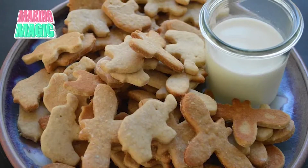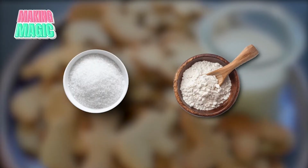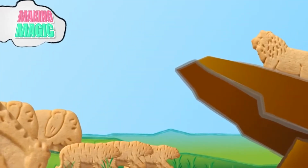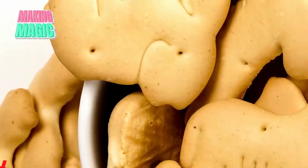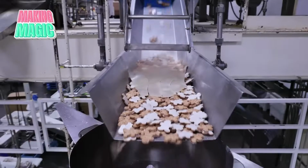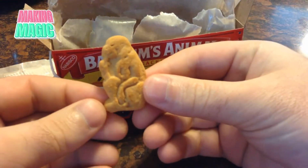But have you ever wondered how these adorable bite-sized animals come to life? How does a simple mix of flour and sugar turn into elephants, lions, and bears? Well, the process is as fascinating as the crackers themselves, blending tradition and modern technology. So let's take a look into the magical world of Barnum's Animal Crackers and uncover the secrets behind the snack that's charmed generations.